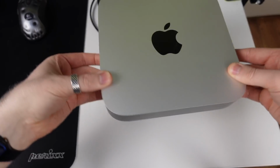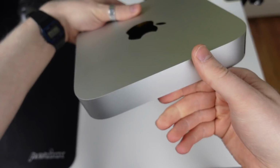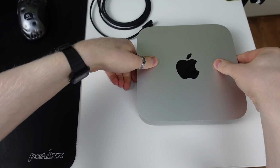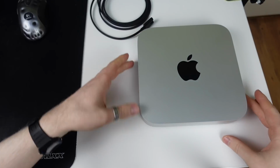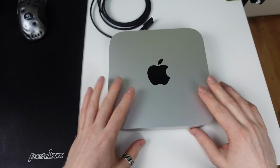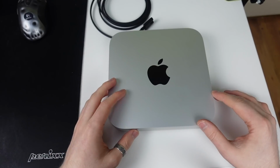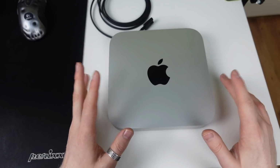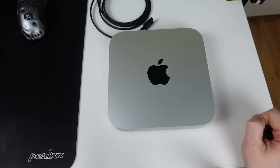It is just a lovely slab of aluminium with a gorgeous Apple logo on the top, and it'll sit there on the desk looking pretty. It's about time to plug it in, I think, and integrate it into my setup. So let's pull up the camera and see how we're going to set this thing up, because I'm still a little bit unsure of what we're going to do to begin with here.